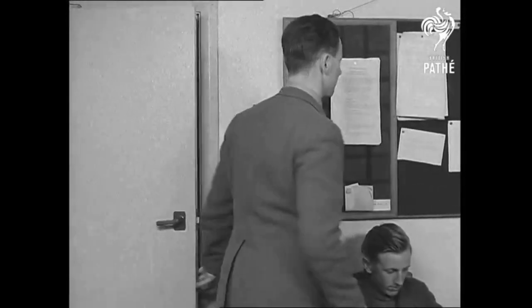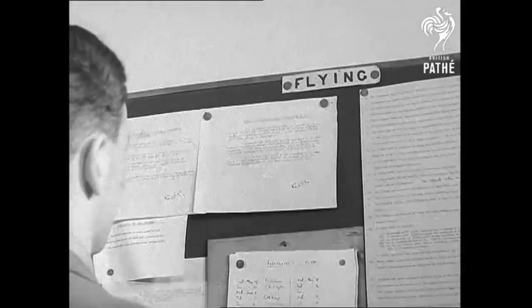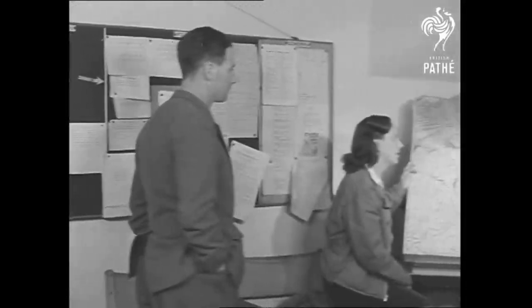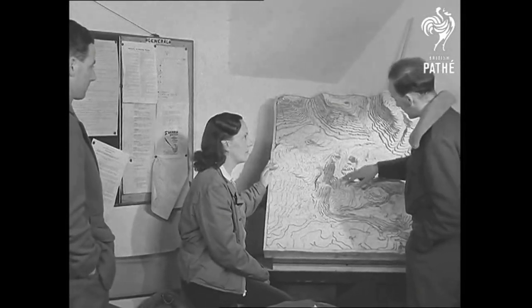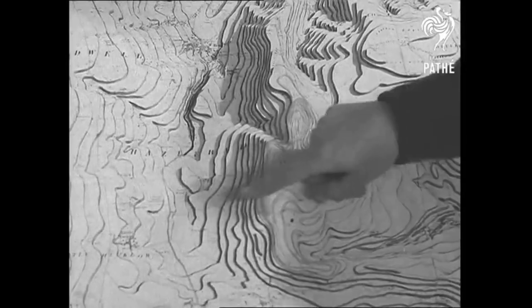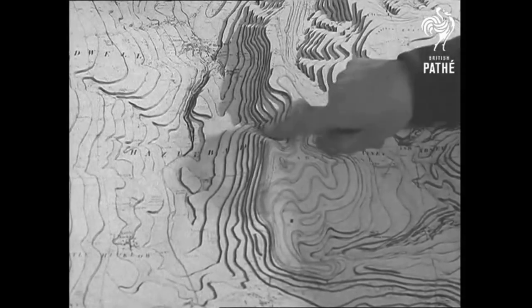Next door, in the club room, there's more serious business to be done. Flying notices to read, a contour map of the area to study. Here's the steep hillside up which the wind rushes to lift an aircraft hundreds of feet a minute. Your girlfriend may be impressed.